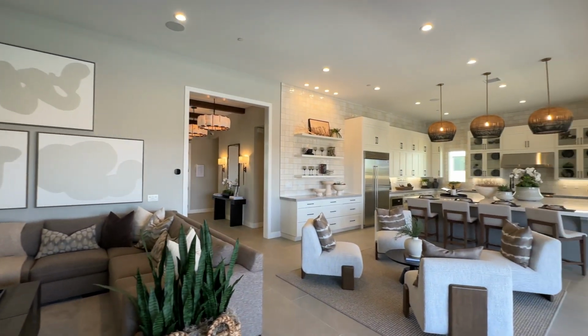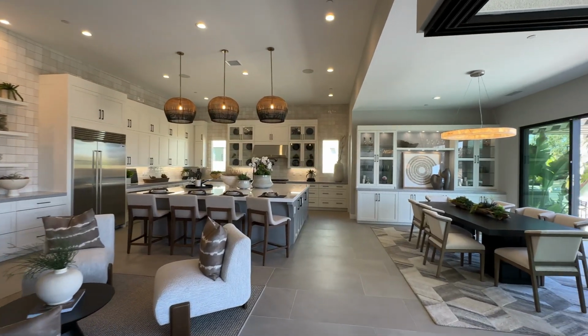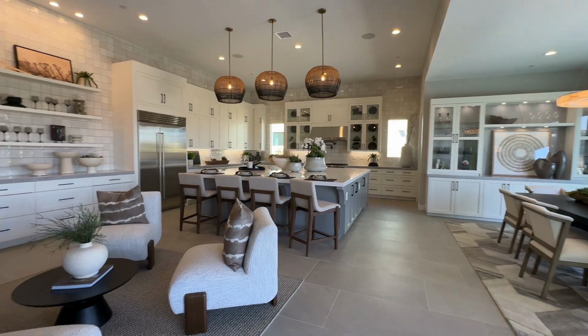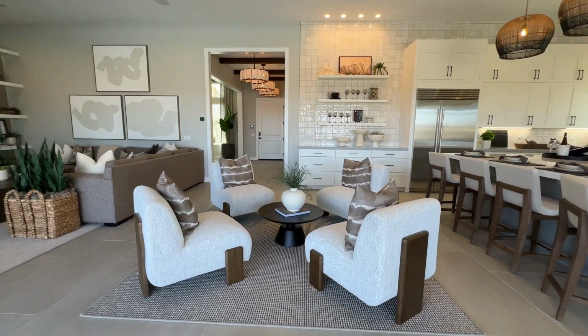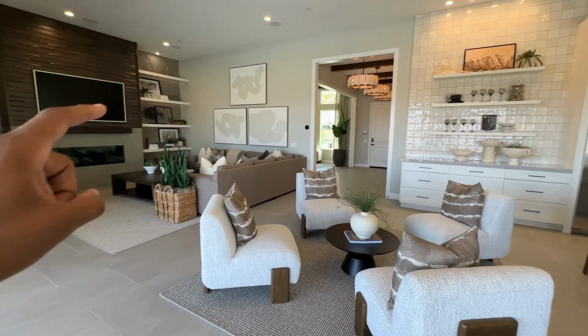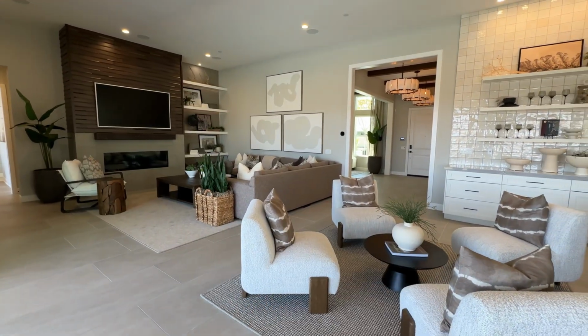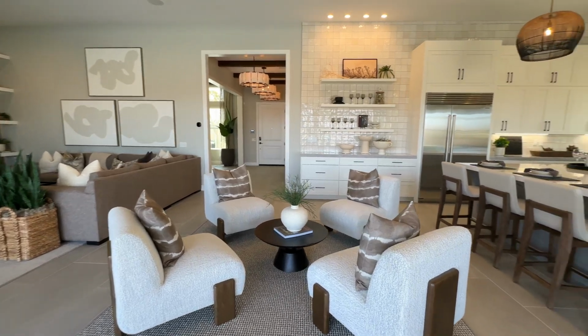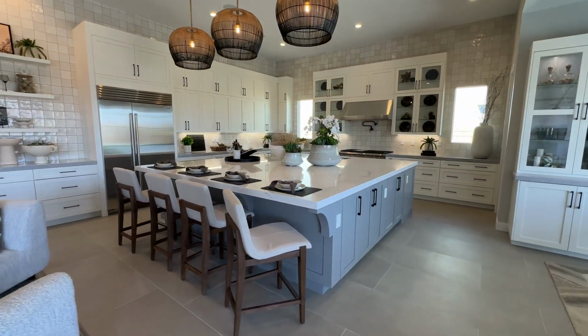Now, this is the model house. So of course, in the model, they're going to go all out. They want to really show you what the possibilities are. Now, as we come over here, I like how they staged this area right here as just a nice conversational area. A lot of times what they'll do is they'll stage a living room here, then they'll stage a kind of like a secondary living room that faces the kitchen, because nowadays a lot of people are entertaining right from the kitchen. So that's a really cool thing that you can do here.